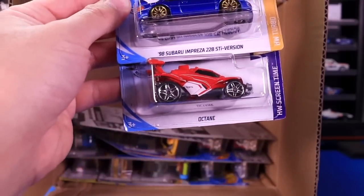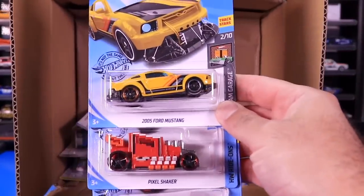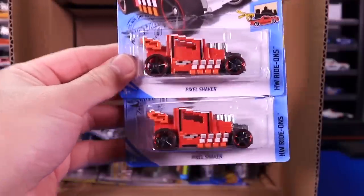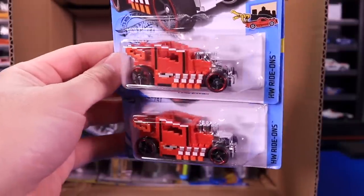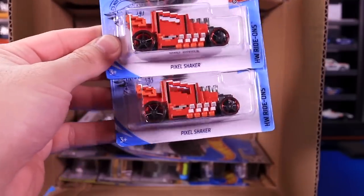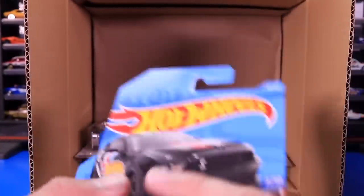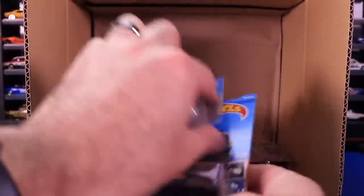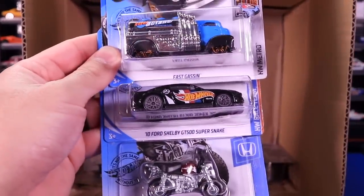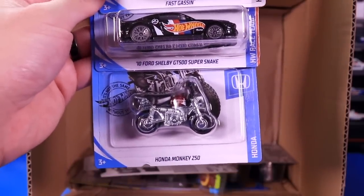Then below that, we've got an Octane. All right, let's see what else we have here. 2005 Ford Mustang, and this is one that I was also looking forward to. It is the Pixel Shaker. Very interesting pixelated casting of the Bone Shaker. Like that, can't wait to open that one up. What else do we have down here? We have got Fast Gassin. We've got the 2010 Ford Shelby GT500 Super Snake and the Honda Monkey 250.